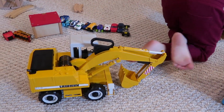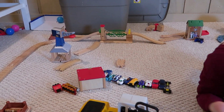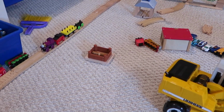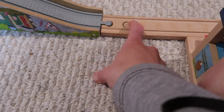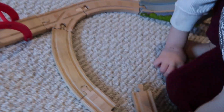The gate went down. You can't put the gate down yet. Gotta wait for the car to get to the gate and the train and across the train. So we had to add this. It doesn't have two ends. And that was able to connect the double ends so that the bridge can go this way. I put this one here. So I'm gonna put this here.